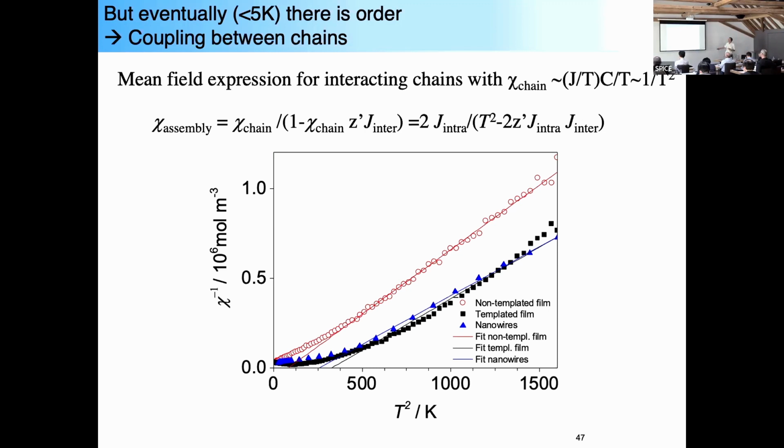And of course, why is it 1/T² rather than 1/T? You can remember that as you cool a 1D chain down, a ferromagnetic chain down, you're getting correlation of bigger and bigger spins, as it were. The correlation length is increasing as you cool down, linearly with 1/T. So the number of spins that contribute to the Curie law goes up like 1/T, and then you still have your Curie law. You have 1/T², and you get perfect chain behavior over a very large range of T squared here. So these are very nice one-dimensional ferromagnetic chains.